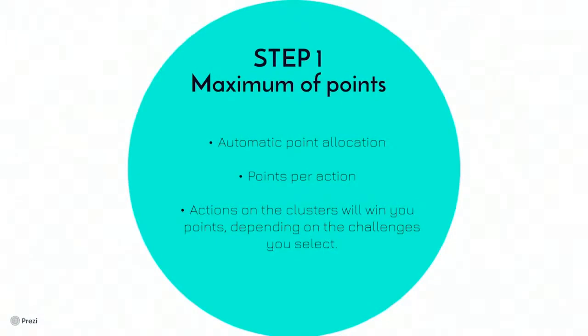Each challenge successfully completed by a team, as well as each object created and action carried out within a Kubernetes Capsule cluster, will result in the allocation of points. The calculation of points related to the objects and actions carried out in a cluster will be done automatically. The write operations, create, apply, delete, and read operations, get, on Kubernetes Capsule clusters will be counted too.